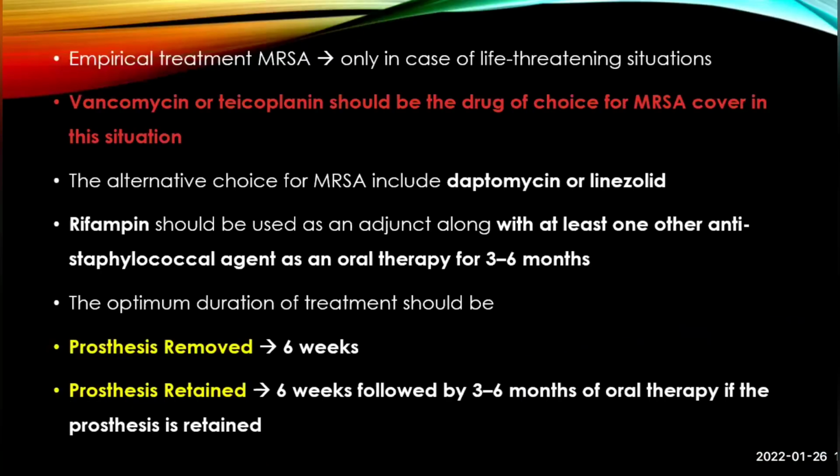Next, prosthetic joint infection. Most of these are due to gram-negative bacilli. MRSA is comparatively rare, so you will not add empiric MRSA cover, and you will add it only in cases of life-threatening situations. Vancomycin or teicoplanin is the drug of choice. Alternatively, daptomycin or linezolid can be used.